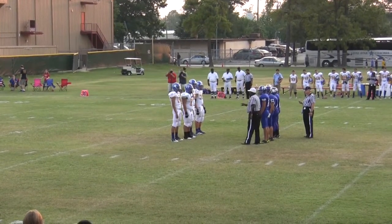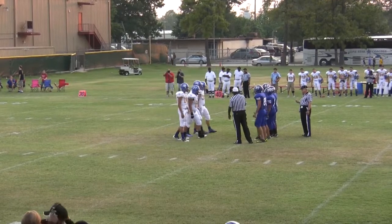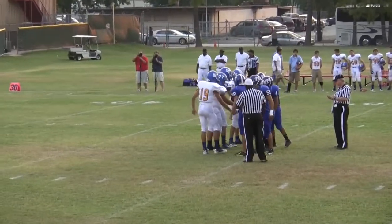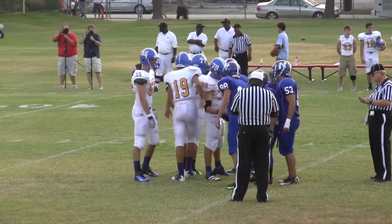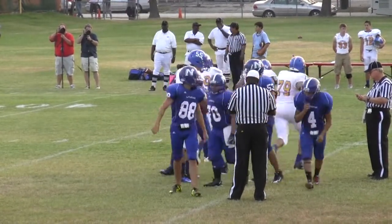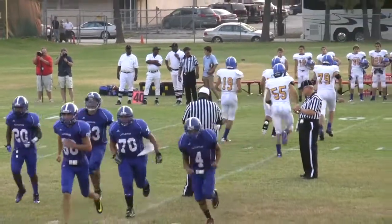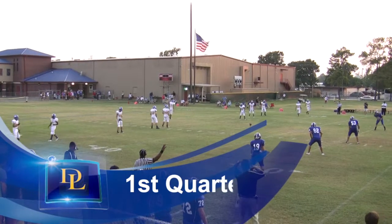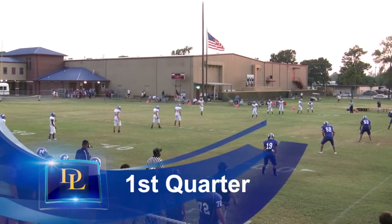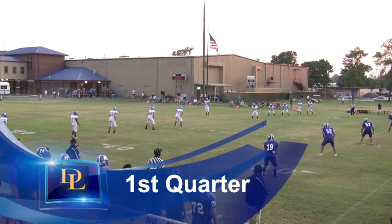Dallas Lutheran wins the tip, but declines the first half. And Lutheran High North will be receiving the football to open this season. Connor Shannon for Dallas Lutheran will be kicking the ball off.